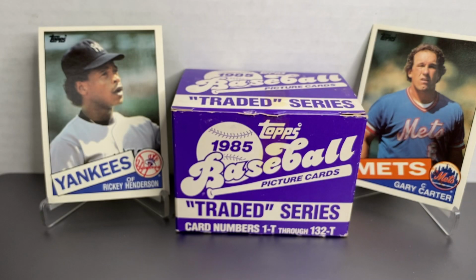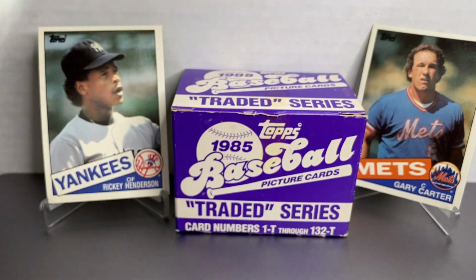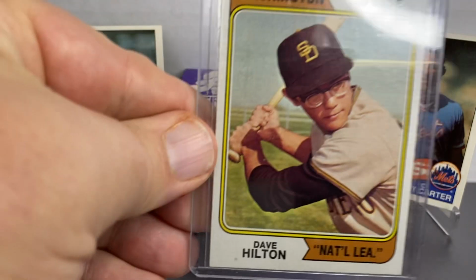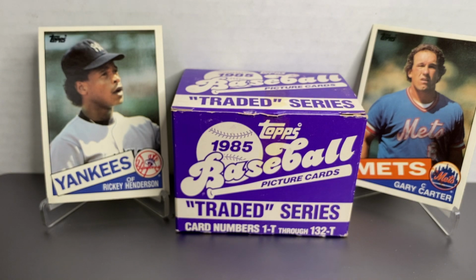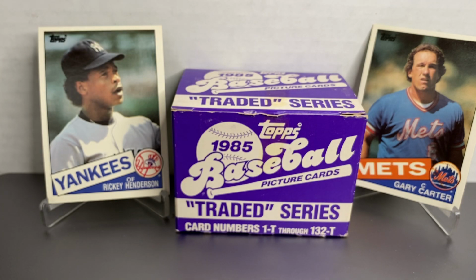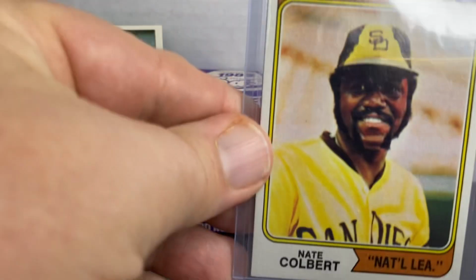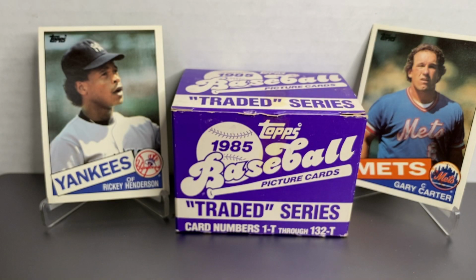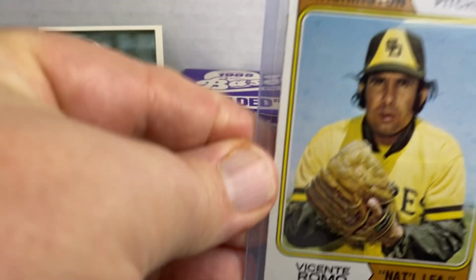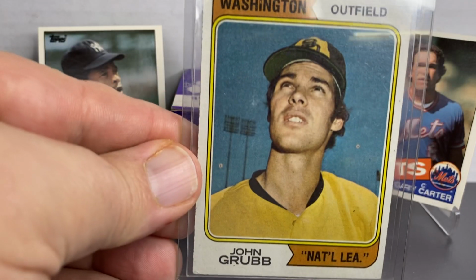Glenn Beckert. Bill Grief. Rich Troutson. Dave Hilton. Rich Morales. Dave Roberts. Nate Colbert. Vincente Romo. Johnny Grubb.